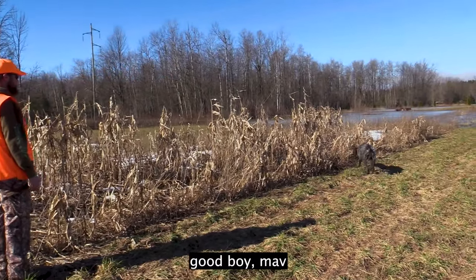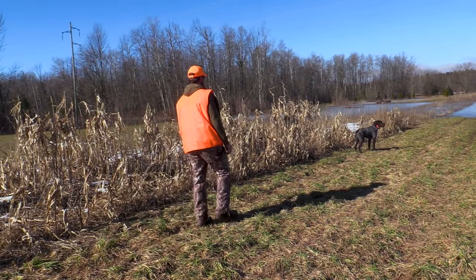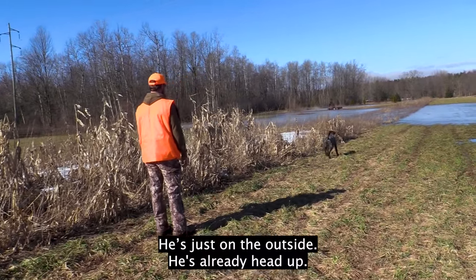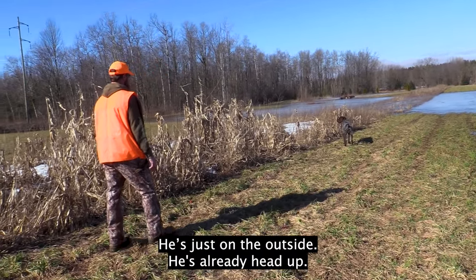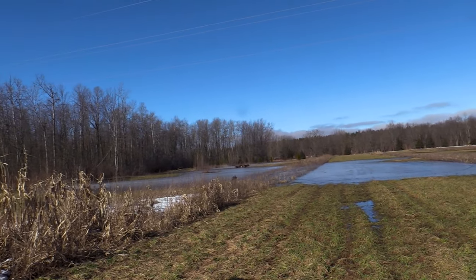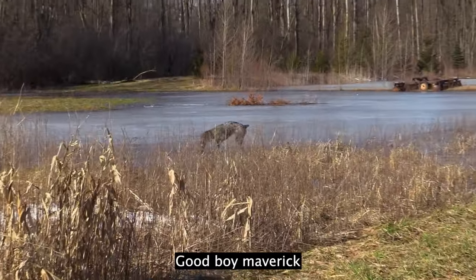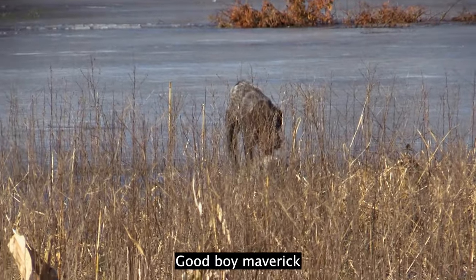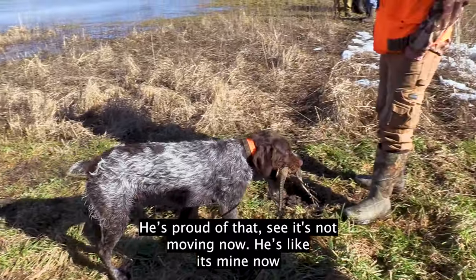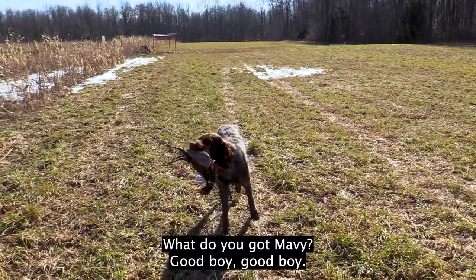Good boy, man. Good. Oh, it's just on the outside and the other edge. He's already head up. He's running. Swimming. Hey, that looks like my turkey. Good boy, Maverick. You're proud of that. See, now it's not moving. He's like, it's mine now. What do you got, Mavi? Good boy.